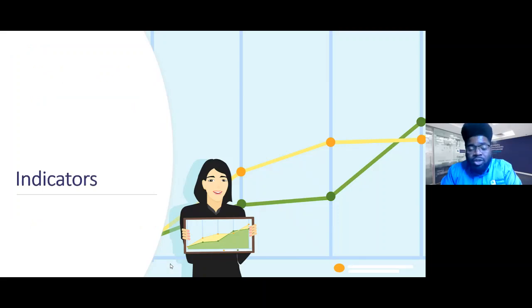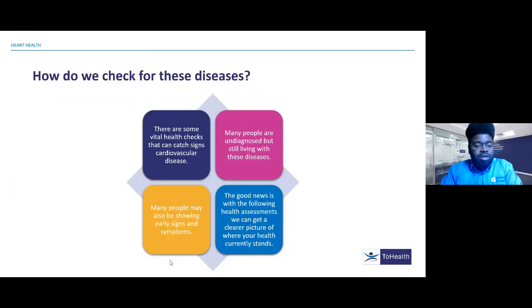So how do we gauge heart health? There are some vital checks we can do to catch signs of cardiovascular disease. Many people may be showing early signs and symptoms. I'm just going to do a small segue here. Many of us have early signs or symptoms, but I don't think it's ignorance. I think we just persevere.